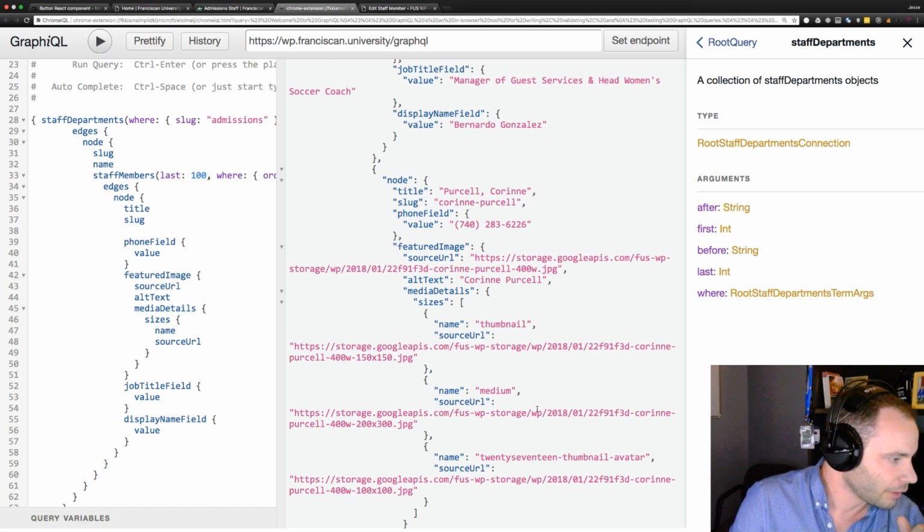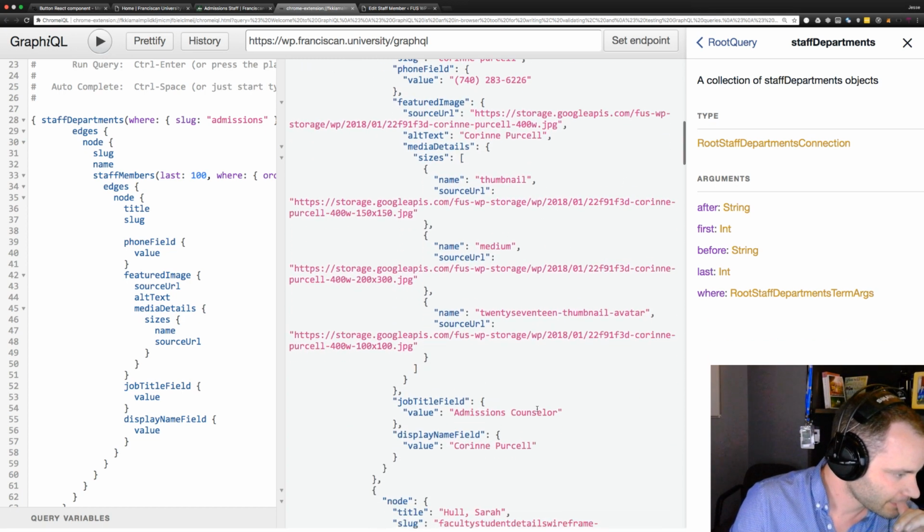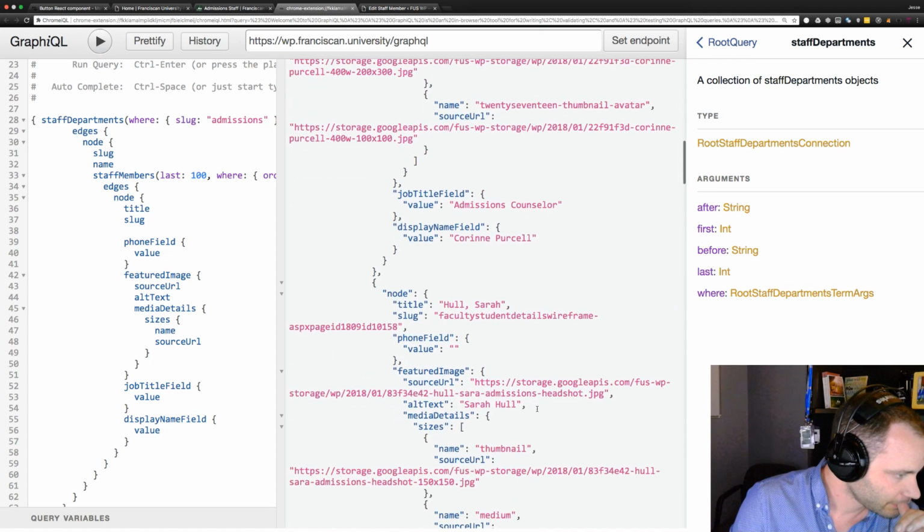All right, so this works. I believe we have everything that we need. So let's copy this. I'm just going to go from where it says edges, though.